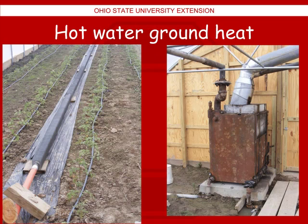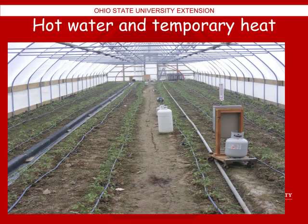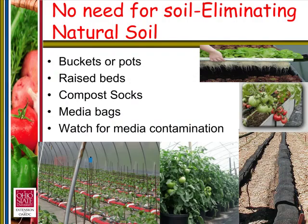A lot of my Amish and Mennonite farmers, they heat with wood. They don't have electricity, so they're just using these hot water boilers. This one they took out of a school, an old school that was getting torn down, and they're heating the soil and the base of the plant right down close to the soil, and they can get good growth of that. Here they've got the hot water heat and some temporary heat. It's going to get pretty cold that night, so they brought in some temporary propane heaters.